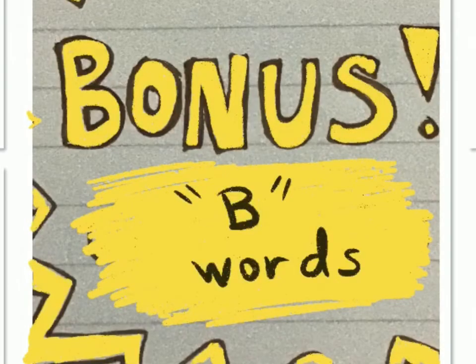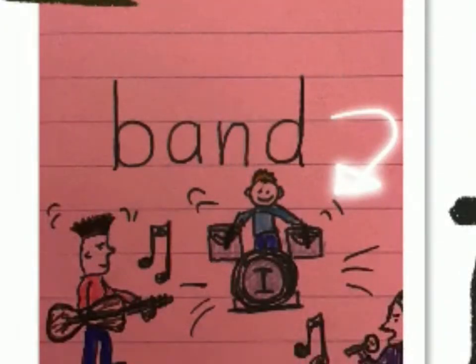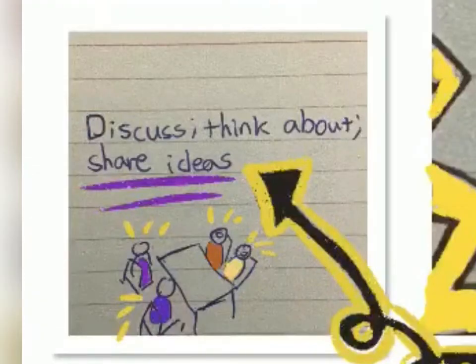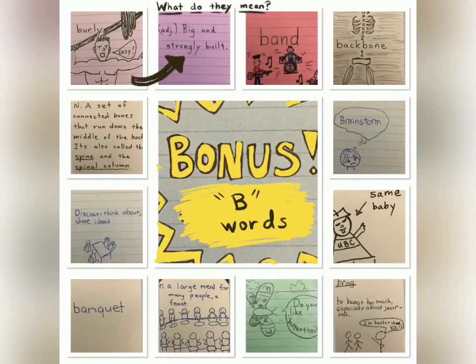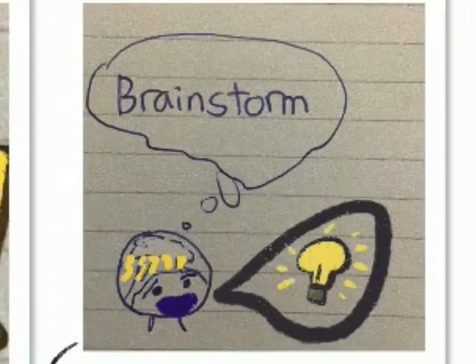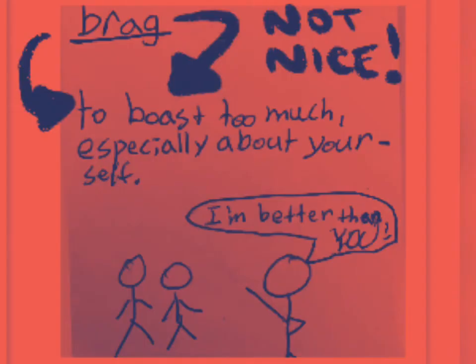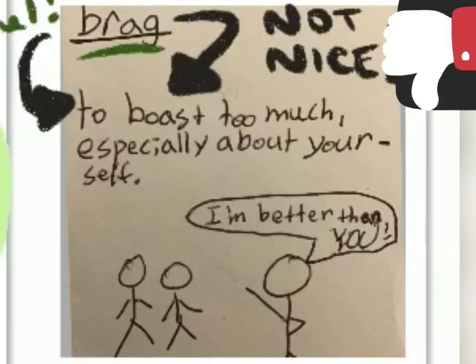What's a band? A band is a group of musicians playing together. What's a brainstorm? When you brainstorm with people, you discuss, you think about, and share ideas. When you brainstorm, it's important to say whatever comes into your mind. No idea is too crazy for a brainstorm. We have the word brag, to boast too much, especially about yourself. I'm better than you. I'm better than everyone. Bragging really isn't very nice.